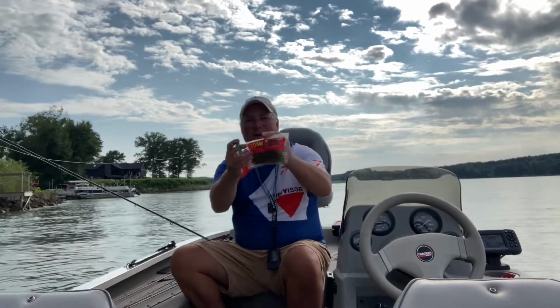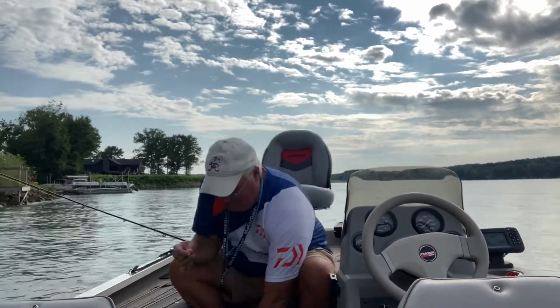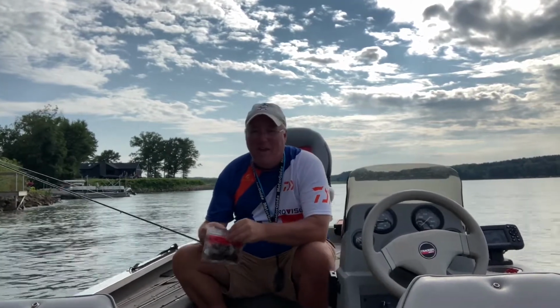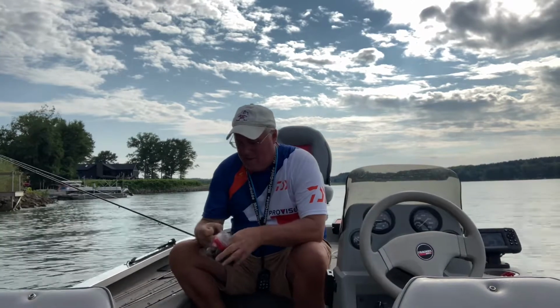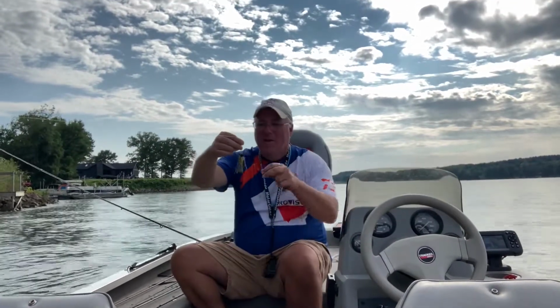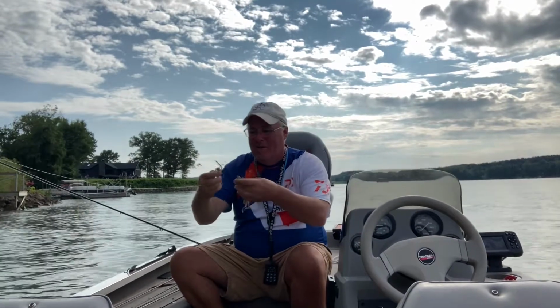These are the Zoom brush hog, and they are watermelon red. And so far I like them. They pair up great with this jig. This is the old reliable jig that I love.